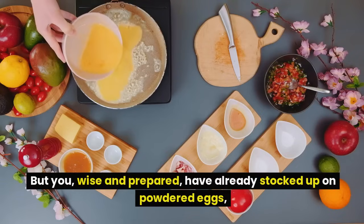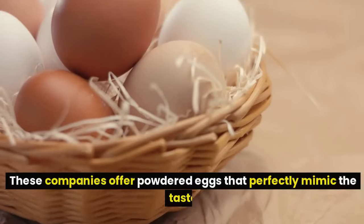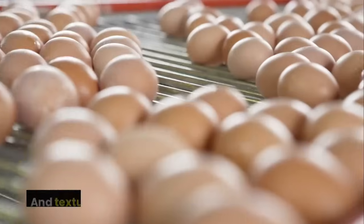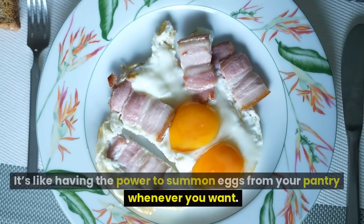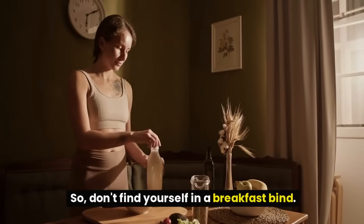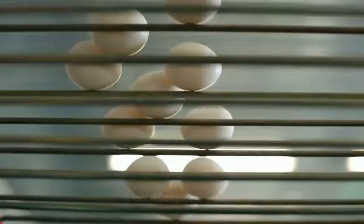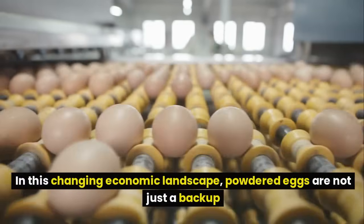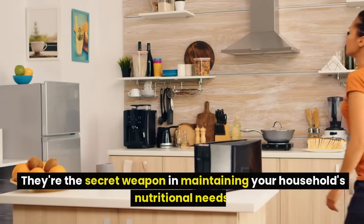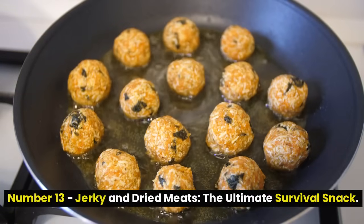But you, wise and prepared, have already stocked up on powdered eggs thanks to brands like Augustin Farms and OvaEasy. These companies offer powdered eggs that perfectly mimic the taste and texture of the fresh ones you love when rehydrated. It's like having the power to summon eggs from your pantry whenever you want. So don't find yourself in a breakfast bind. Make sure you stockpile powdered eggs before this underestimated essential becomes as rare as its fresh counterpart. Plan ahead, because when others are struggling to adapt, you'll be rustling up meals effortlessly. In this changing economic landscape, powdered eggs are not just a backup, they're the secret weapon in maintaining your household's nutritional needs.